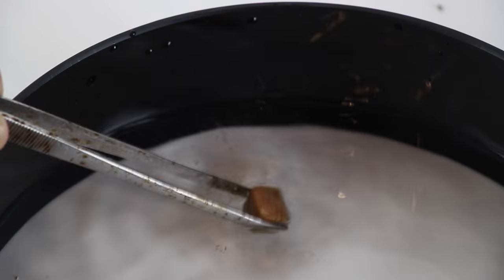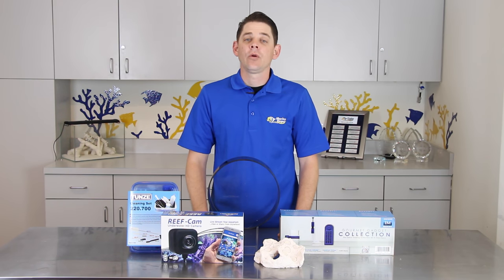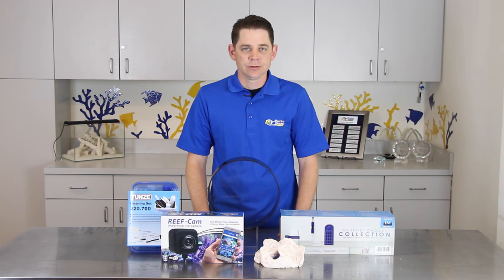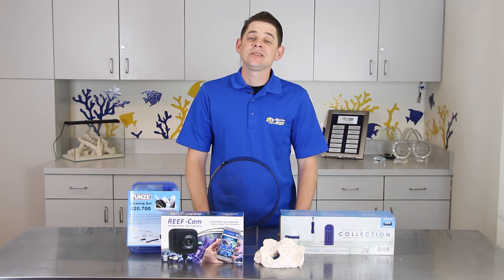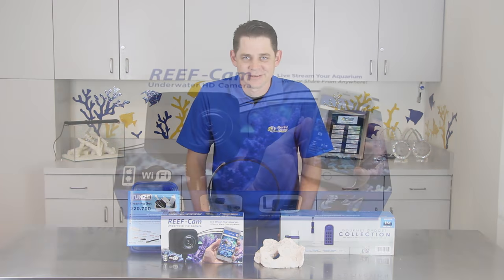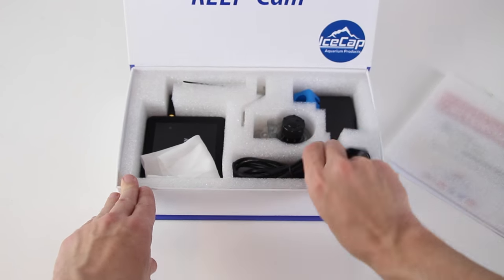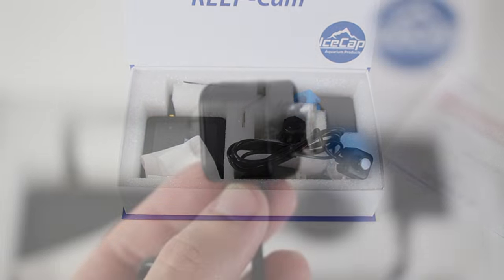The ability to integrate a Wi-Fi camera into your aquarium controller has been around for a few years. Up until now, we've not seen a submersible version of these Wi-Fi cameras available at such an affordable price. The new IceCap Reef Cam is a submersible Wi-Fi camera that allows you to view and monitor your tank directly from your smartphone or tablet.